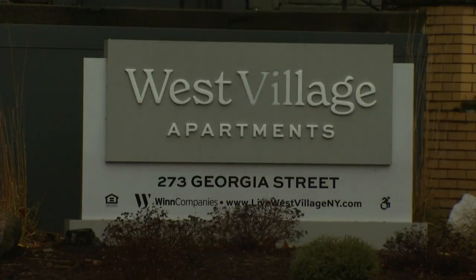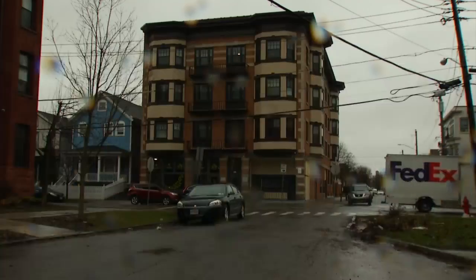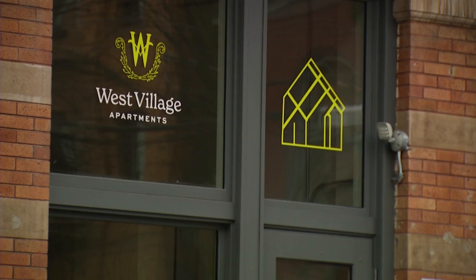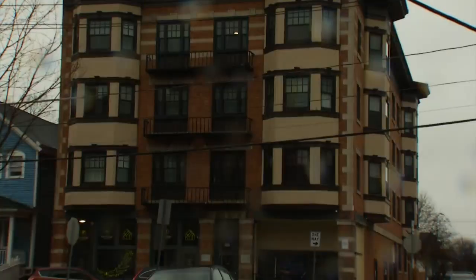So when we saw this property, met the community members, met some of the political stakeholders, we just fell in love with the opportunity to do something special here, and that's what we think we've done. For folks who don't know exactly where this is, it's just northwest of Niagara Square. There are about 10 buildings that we're talking about here, and we have video of some of them.